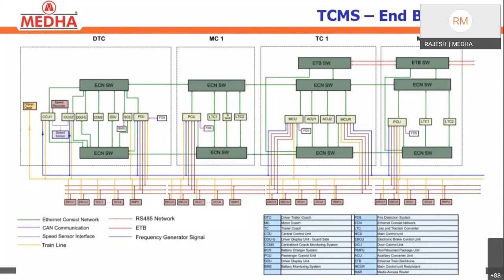FGU mode mein chal raha hai to special RDM mode. Communication mein chal raha hai to normal mode. Aur train line signals pe chal raha hai to gaadi RDM mode kahenge. RDM mode mein speed restriction rahega 60 kmph. Normal mode and special RDM mode mein without any restriction gaadi up to 160 kmph tak chalta rahega. Clear, sir? Yeah, it's clear. Thank you.